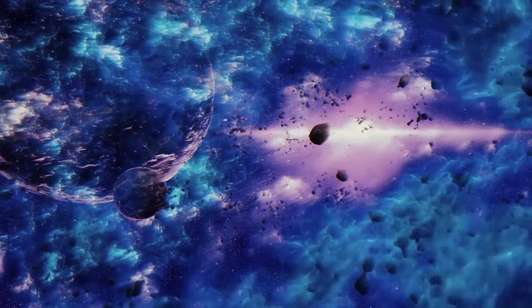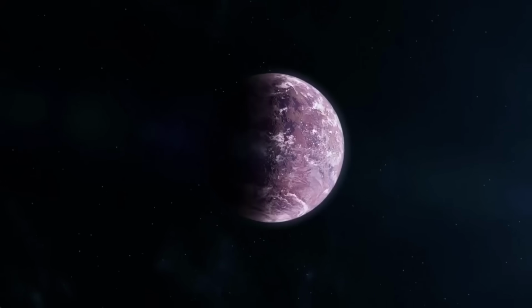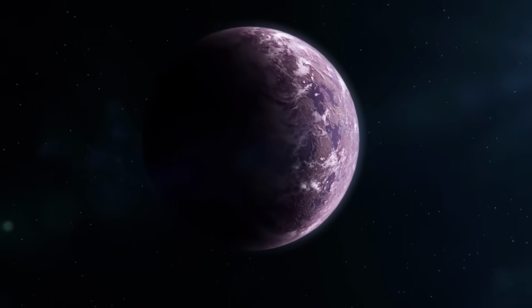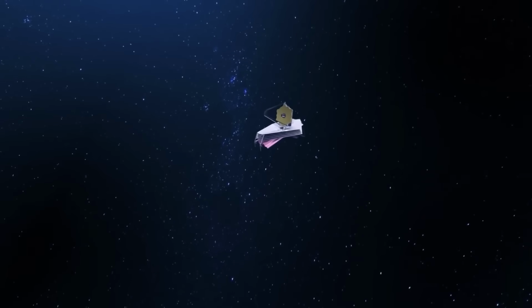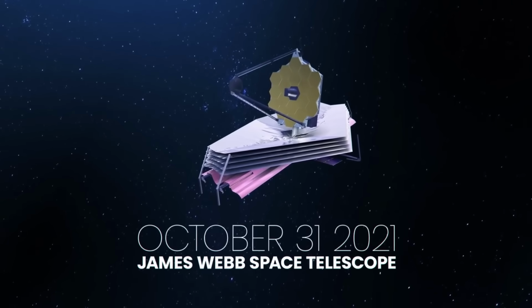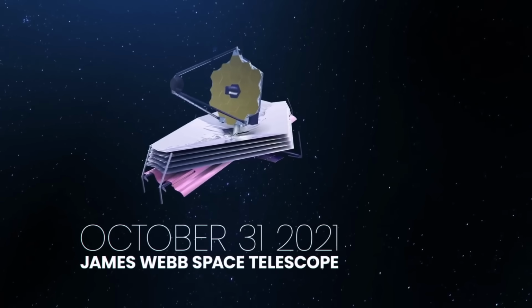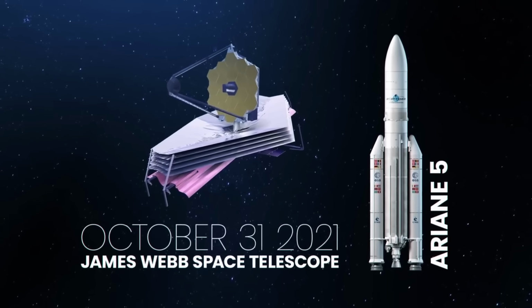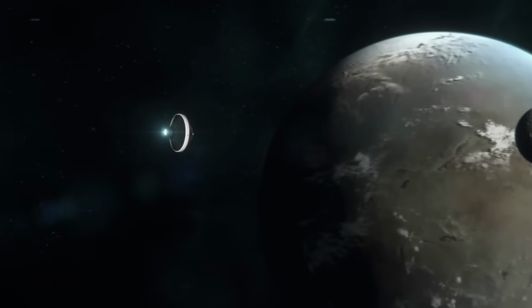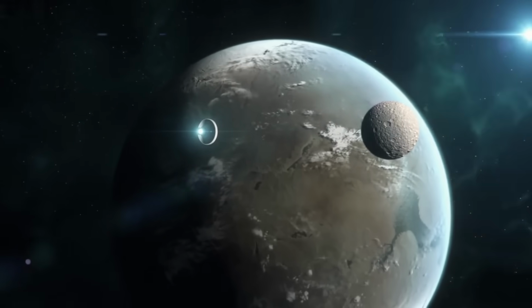But there are other things that we should be looking for. So far, there has been no way to detect oxygen in an exoplanet's atmosphere. But soon things will change. On October the 31st, 2021, the James Webb Space Telescope is scheduled to be launched into space on an Ariane 5 rocket. The technology on the telescope is unlike anything ever designed. It's the successor to the Hubble Space Telescope and will be a powerful new tool in the search and study of exoplanets that could support life.